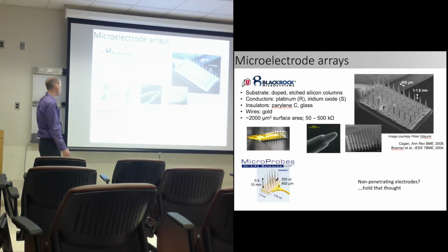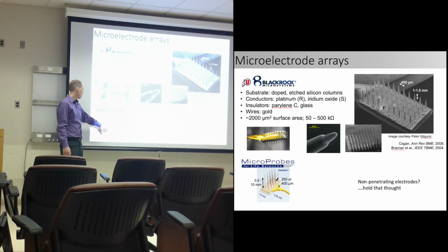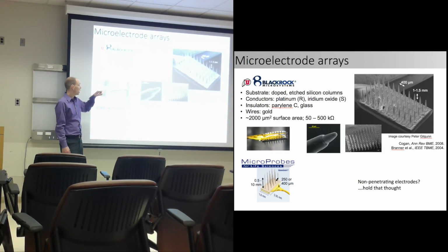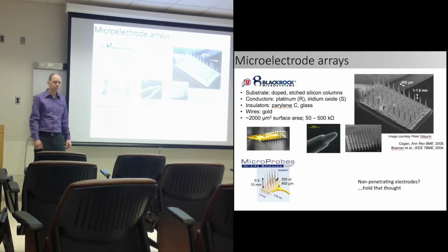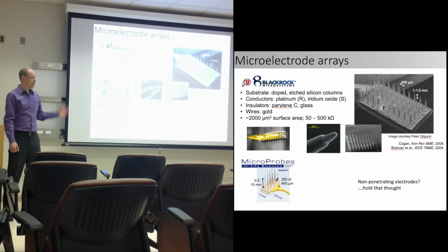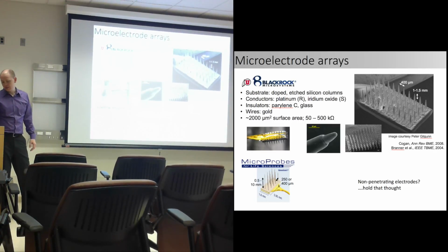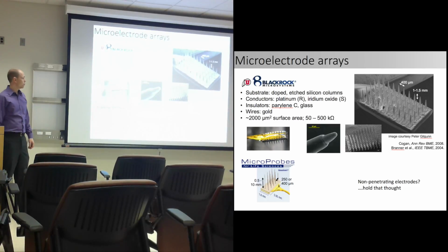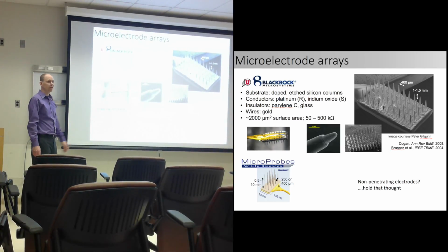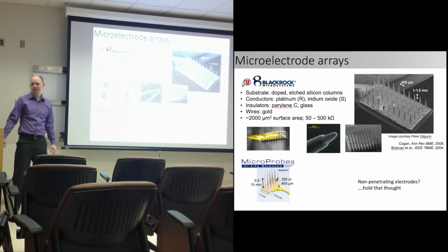There are other companies that have very fine platinum wires that can be at least 10 millimeters in length, versus, say, 1 to 1.5 millimeters in length for the Utah BlackRock electrodes. So these are fairly invasive electrodes that are penetrated into the cortex or the spinal roots. But maybe it's possible to use some non-penetrating electrodes, which I'll touch on here.